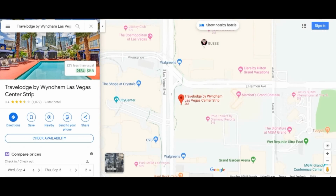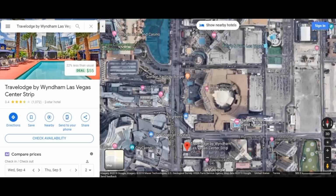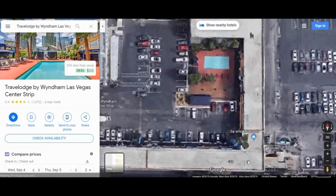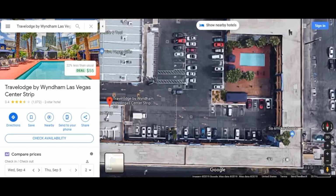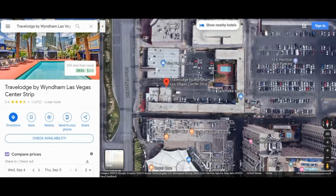I mean, you are right next to Planet Hollywood. Let's zoom out. There we go. Right next to Planet Hollywood, Aria, which is down from MGM. You have Park MGM. You've got the Bellagio, Cosmo. Plenty of stuff right here in the action if you want to stay at the Travelodge. They even have their own pool, if that's important to you. And you're right in the middle of all the other action. If you want to go gamble, you want to go grab something to eat, no shortage of places to be.